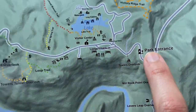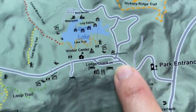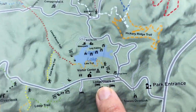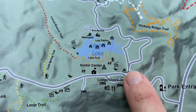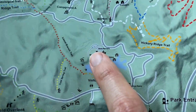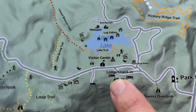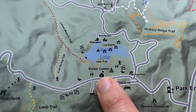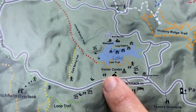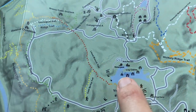So we came in this way, park entrance, and then this is the Towers Overlook where we stopped. We came in through here, stopped by the lodge to check in. Well, actually, first we went this way and then saw the log cabins and the cottages this way. And then we realized we had to turn back around. Came to the lodge to check in, just past that visitor center, and now we are making our way around to get to the cottage this way.